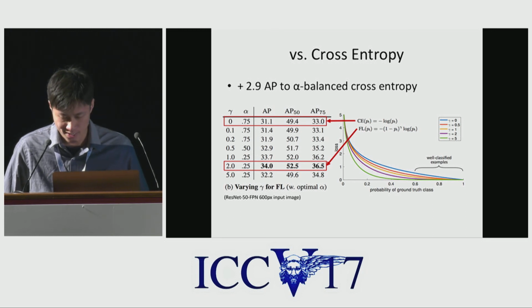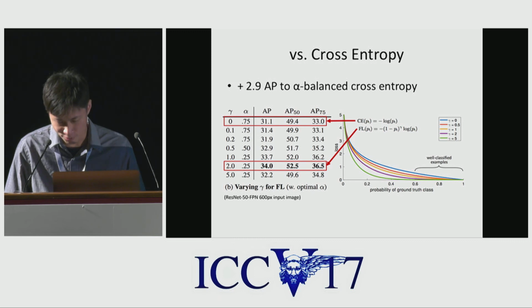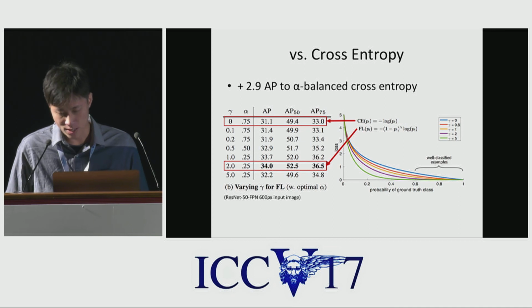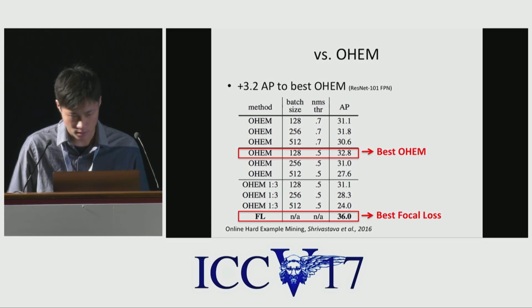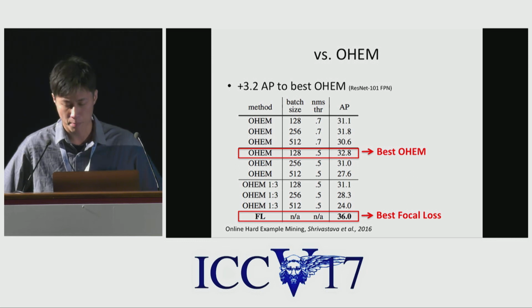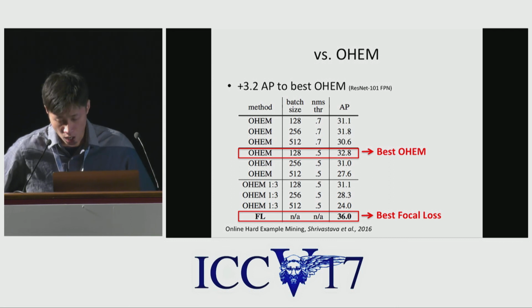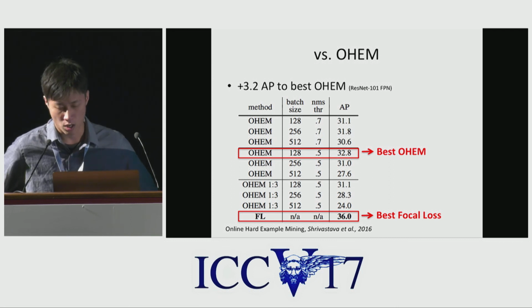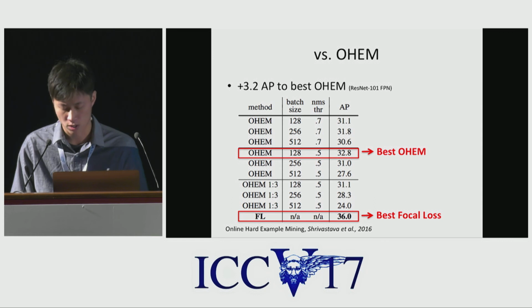We performed an ablation study with the RetinaNet model. One baseline to compare is: is focal loss better than cross entropy? So we show that focal loss is better than the best alpha-balanced cross entropy by 2.3 AP on the COCO dataset. The second baseline we want to figure out is whether focal loss performs better compared to some subsampling strategy like online hard example mining. And we show that focal loss outperforms OHEM, which stands for online hard example mining, by 2.3 AP on the COCO dataset.